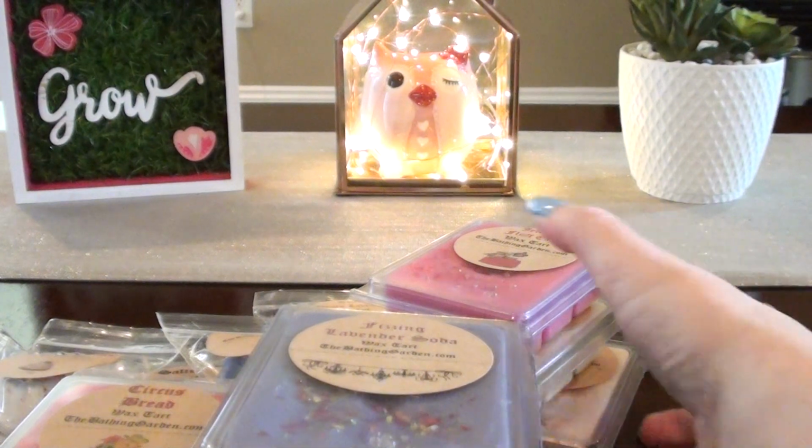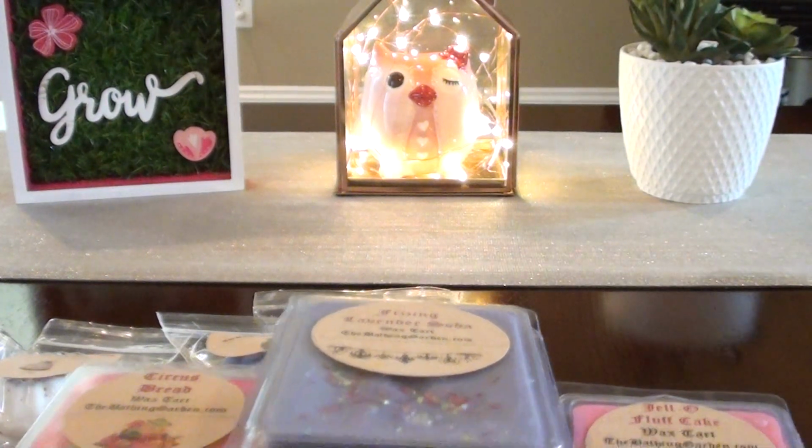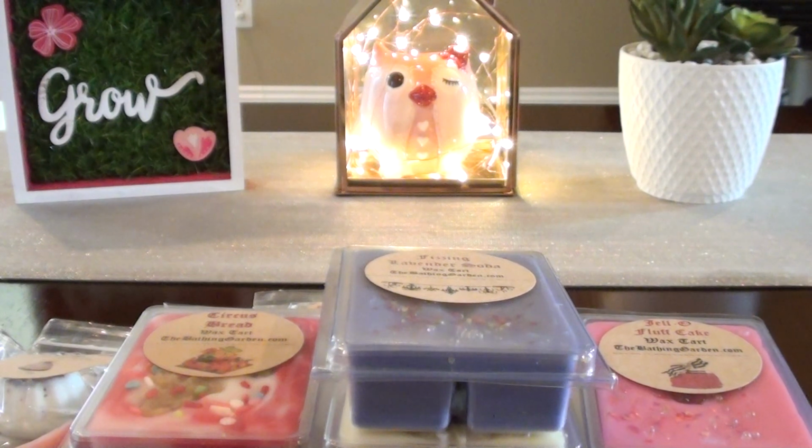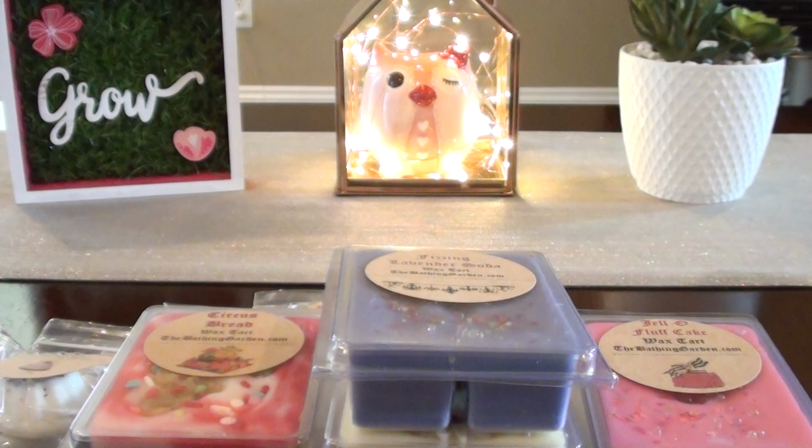I hope to get some from the Take Me to the Sea. That is one of my favorite collections of hers. I have so many favorite scents in that one. Well, not that many, but the ones I do like, I kind of hoard throughout the year and then try to save them for next summer. But I still have some from last year that I'm going to warm this summer. Okay, that is it. That is my Bathing Garden haul.